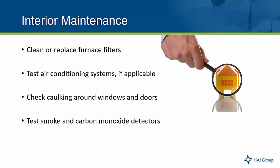And this is also the perfect time to replace any torn or damaged window screens that your inspections have noted. And of course, you want to test your smoke and carbon monoxide detectors and replace any batteries if needed.